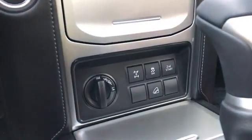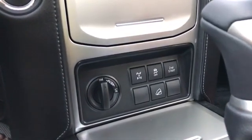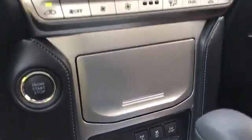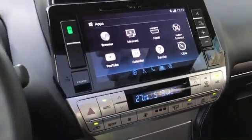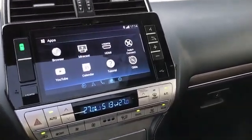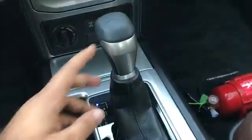So second start is basically when you're stuck in sand and you don't want to start off in your first gear, so you don't want the wheels to be spinning as soon as you get out of mud, which is why you put it in second start, and it actually starts in the second gear, therefore not giving you wheel spin when you get off and not getting you stuck. Gear lever, nothing special about that.